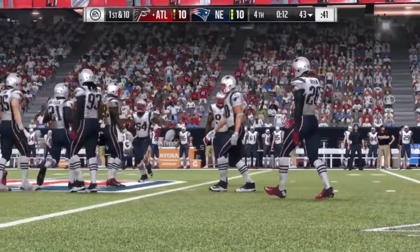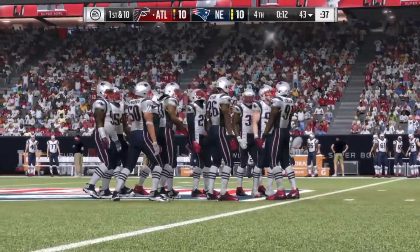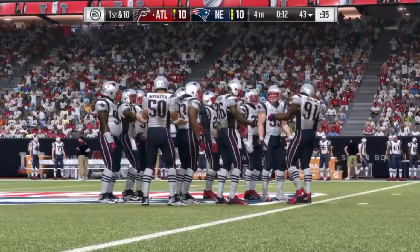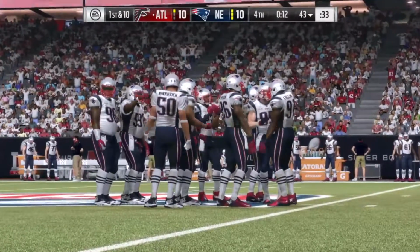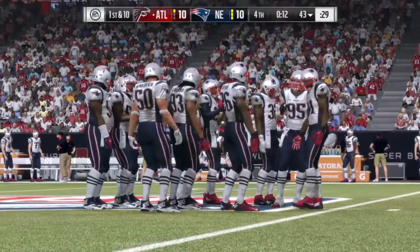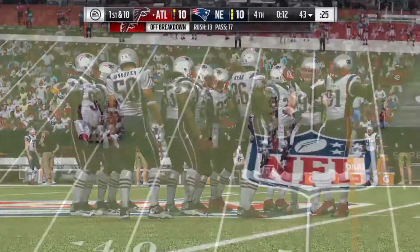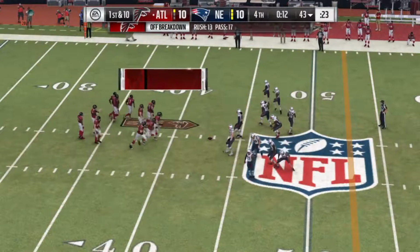And we are back here. I'm Brandon Gaudin alongside Charles Davis. So the offense takes a timeout, and now we're set to get going. So it'll be first down here after the run.